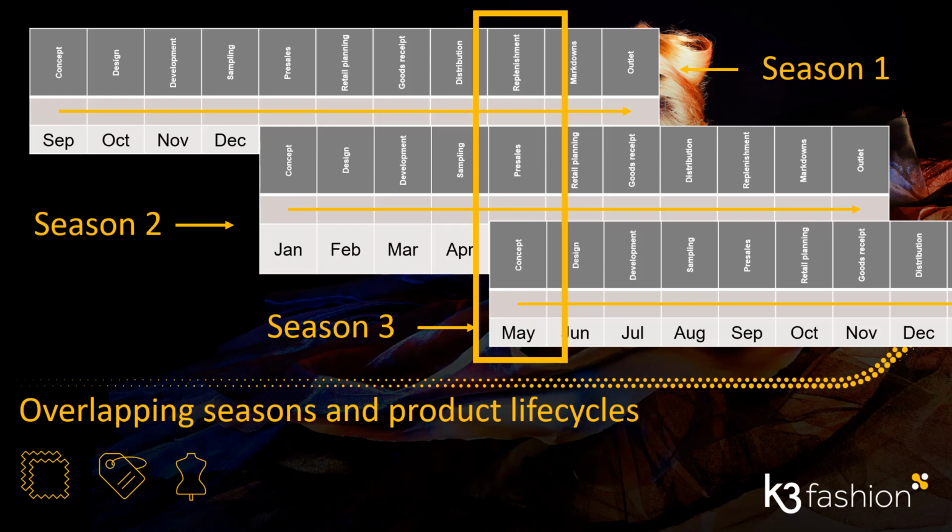Season 2 could be the spring-summer collection of the next year. Using sample collections, sales reps and agents will now be selling this collection to B2B wholesale customers, and at the same time the retail organization will plan the necessary quantities for its own stores. Finally, season 3 could be the autumn-winter collection of next year, for which the creative and technical people are now working on the designs and technical details of the products.